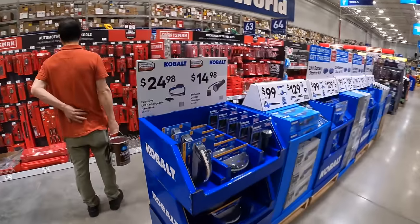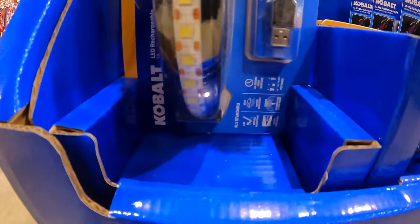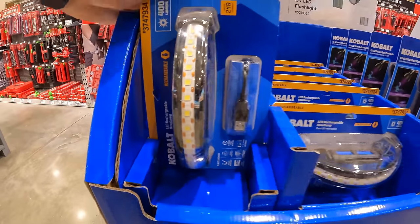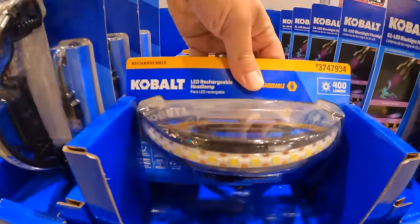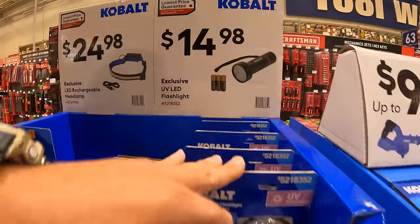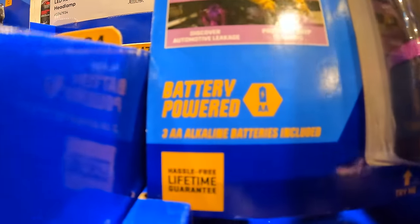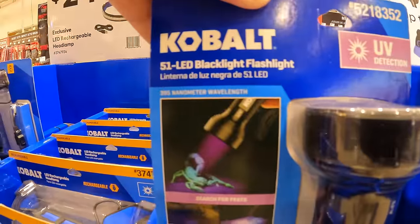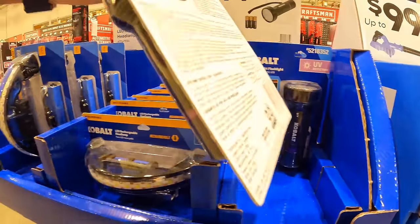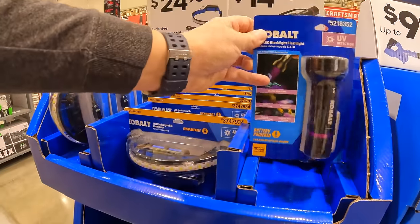So they do have for $24.98 the LED rechargeable headlamp. How many lumens? 400 lumens. Or they do have for $14.98 the UV LED flashlight that does require batteries. AA. 51 LED back, what's the lumens on that? It does not say the lumens.